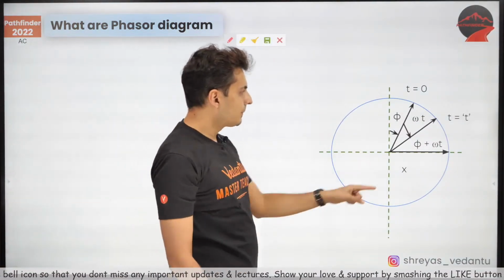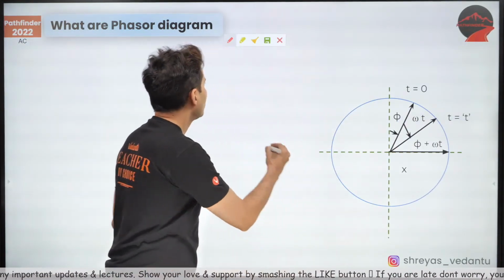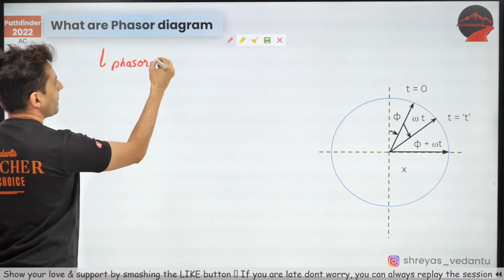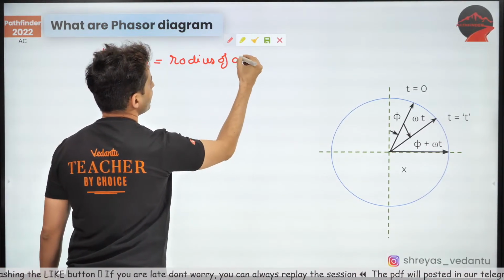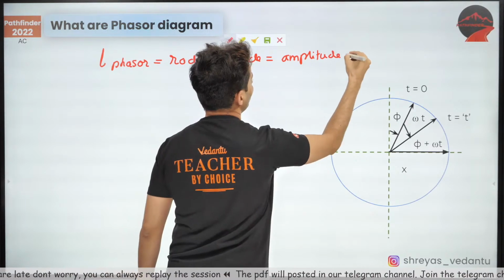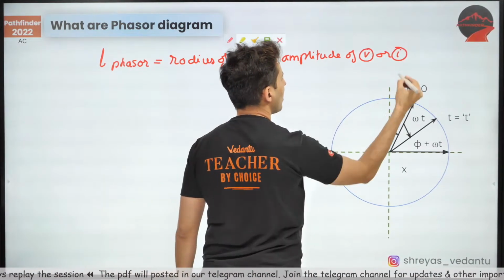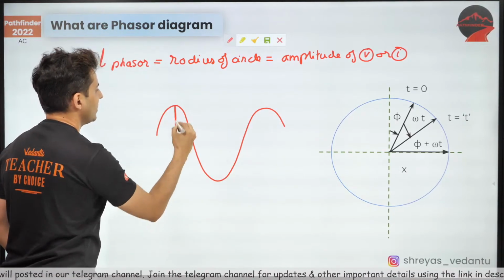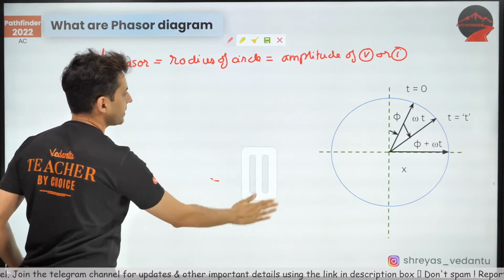First of all, let's say this phasor is rotating. The length of the phasor is also the radius of the circle, which is also the amplitude of the voltage or the current. Keep this in mind. You can see that because the graph went like this. So this was the amplitude. That's the maximum value which you can get. So that's the amplitude of the voltage or the current.